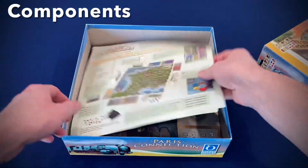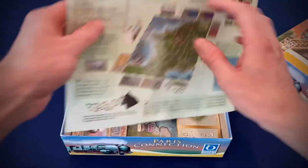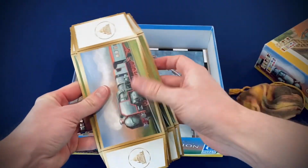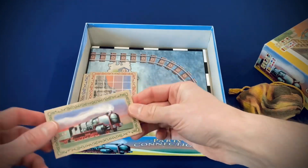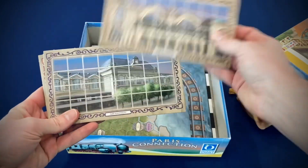In the box, you'll find a one-page rule sheet in many languages, and like I said, this is such an easy game to learn and teach. I mean, you'll be up and running in probably 5 or 10 minutes. These player screens look great, but they are a little fiddly if you don't fold them just right, so keep that in mind. First player marker there, and these are the storage boards for the trains of each color to help you visualize how many trains are left.